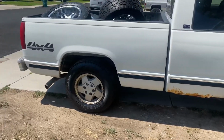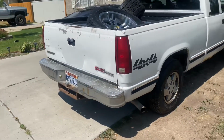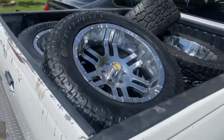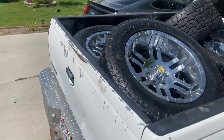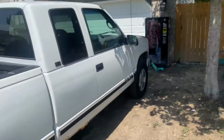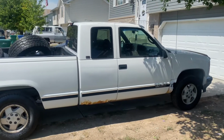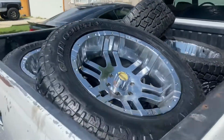I've got some pictures from when we first bought it, but we're gonna continue to do updates on this truck as we go. You can see that rear bumper is just hideous. Maybe put some exhaust on it, different things, but this is what we're gonna be doing later today. Picked these up on Facebook for 400 bucks, 20s, 305/55 20s. And as you can see, the truck's at stock height right now, so I envision we're probably gonna have to crank the torsion bars a little bit to get those to fit, but I'll give you guys an update once we do that.